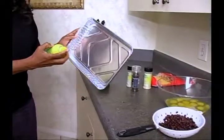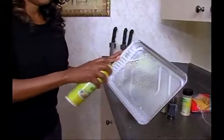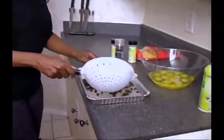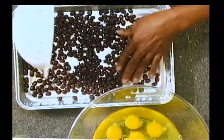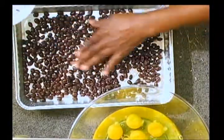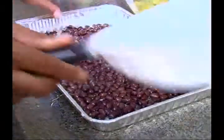This down. I'm going to spray it with my olive oil spray, and I'm just going to make a layer of beans right there. Okay. One flat. Make sure it's flat. Don't let them pile up. Boom. And that's it.